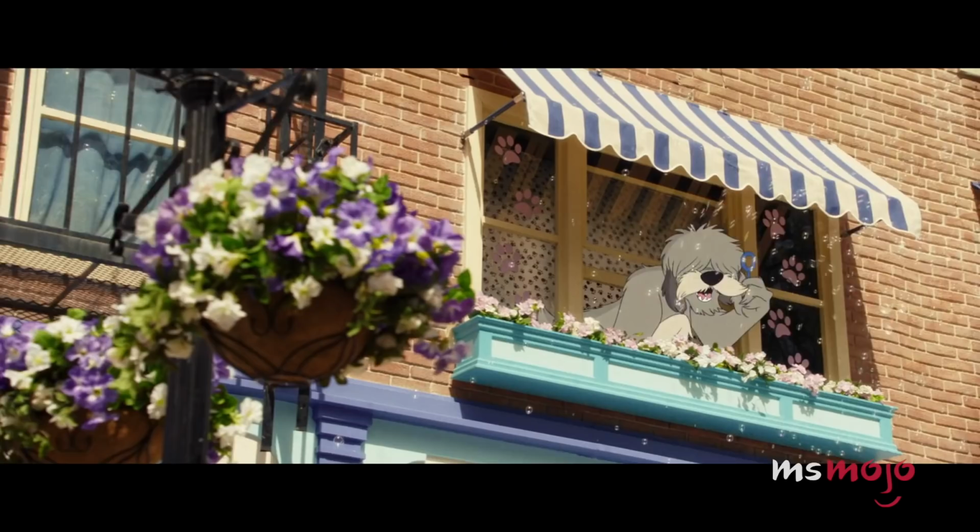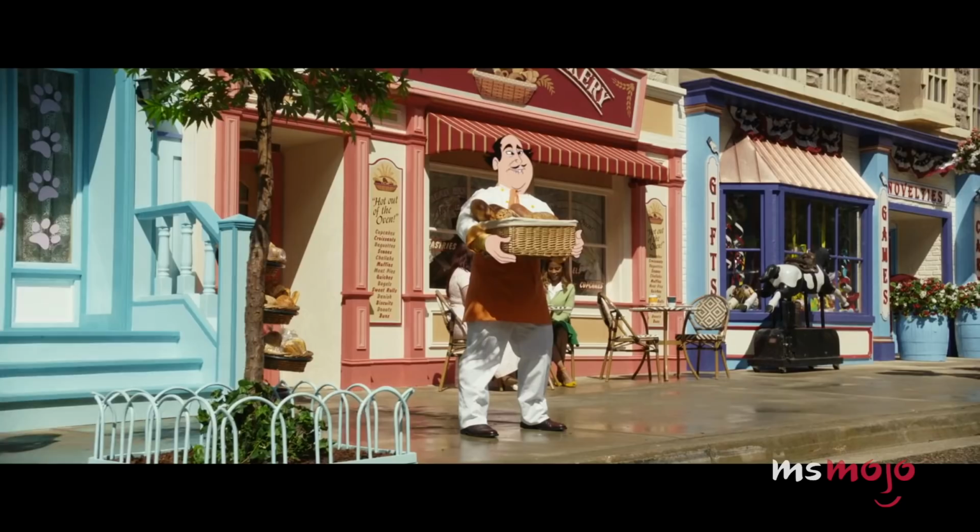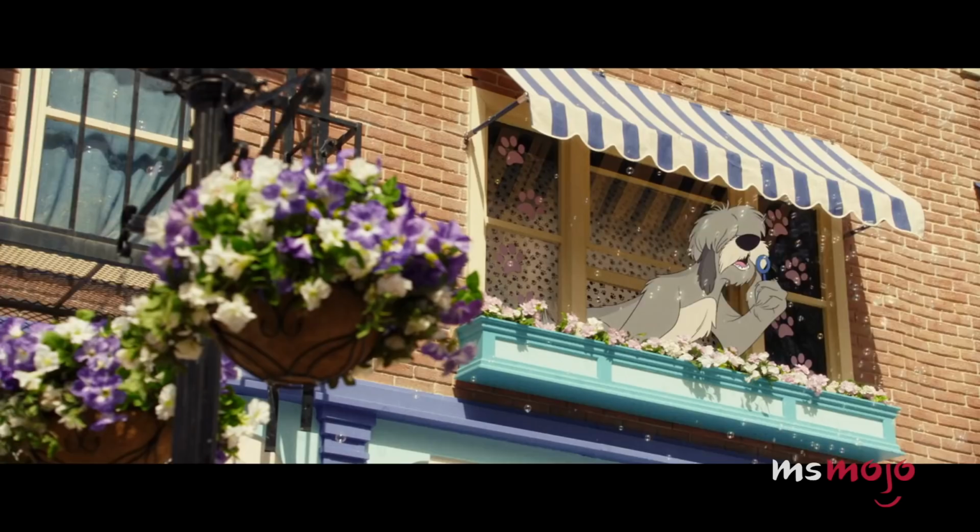From a window, the Colonel from 101 Dalmatians is seen blowing bubbles. At least that's what he appears to be doing. That dog's blowing bubbles. Hello!